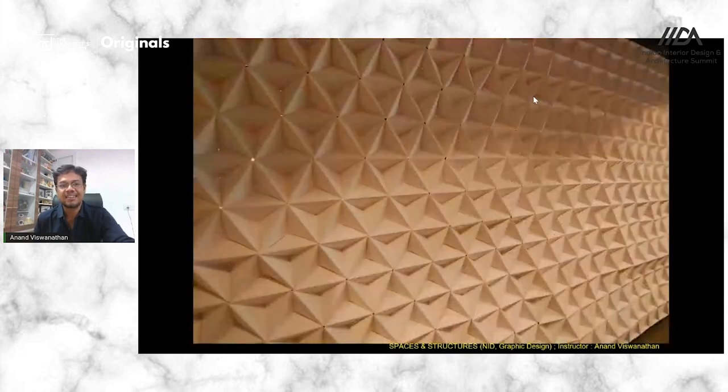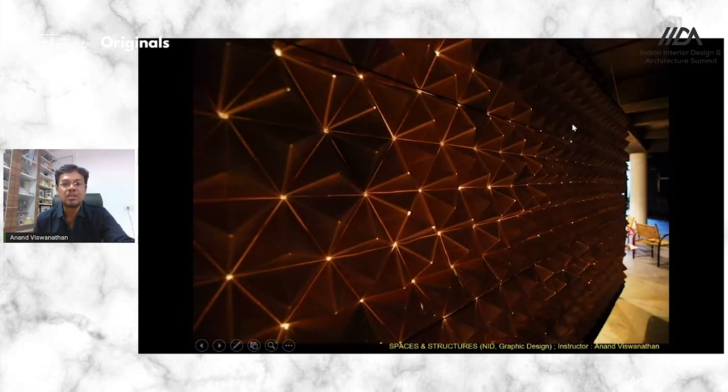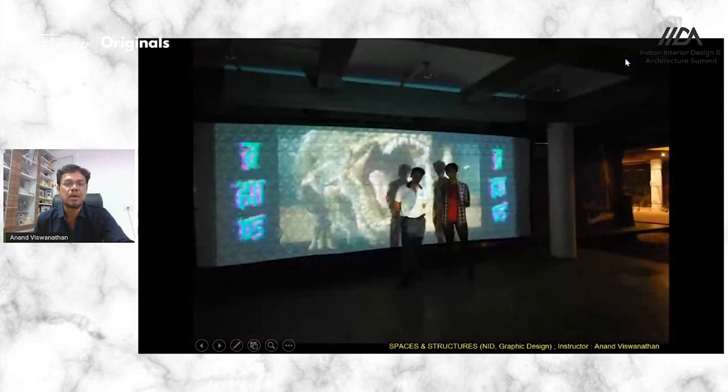So something exciting, made out of hand, you know, group work, a team work. It's really amazing. And then on the other side, when the light is off, you see this light filtering through these little holes. Like stunning graphic in itself. Ispe bhi projection mapping kuch kiya tha in logon ne, some dinosaurs running around in the NID campus or something like that.